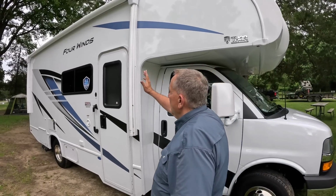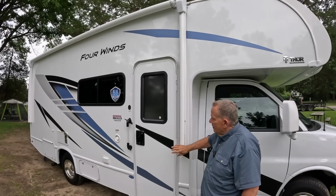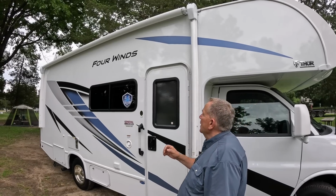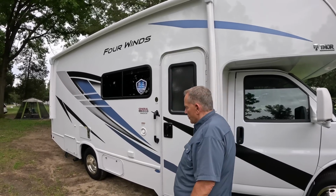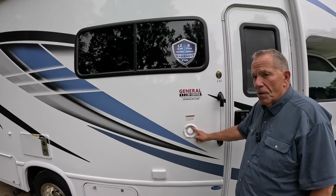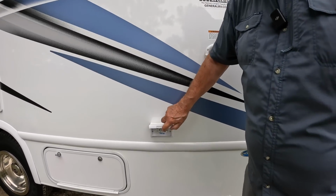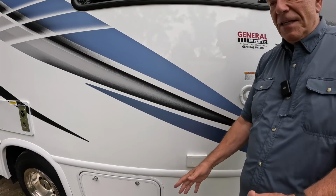Again, almost the whole length of the Class C box itself is this Solera 3000 series awning. It is an automatic awning. It extends, gives you lots of protection from the sun or the rain. This is your freshwater fill that you can hook up right there. Here's a 110 plug for anything you might want to plug in on the outside.